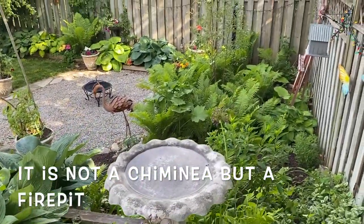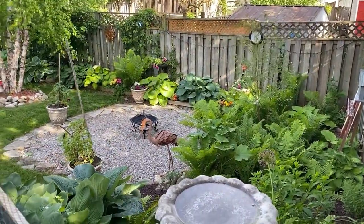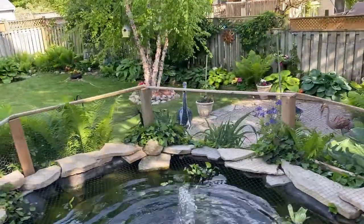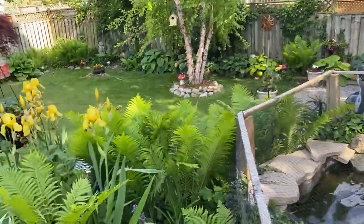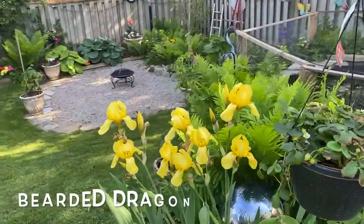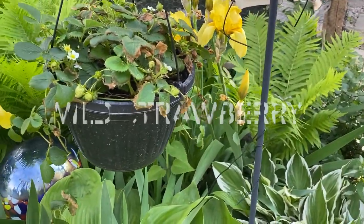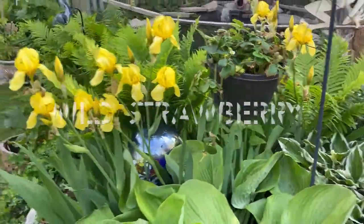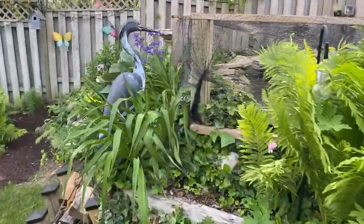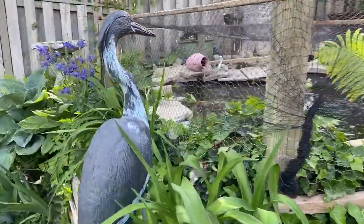Anyway, as we look down, we see a pea gravel garden with a chimney in the middle of it and several hostas, which, by the way, are plantain, but the common name is a hosta. You see lots of ferns, too. There's a bearded dragon iris, yellow. They come in many colors. Wild strawberry hanging there in a pot. If the crane was real, it would eat the fish, so keep your pond covered.